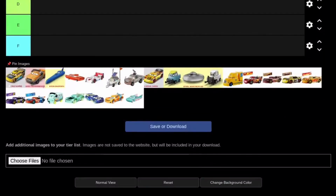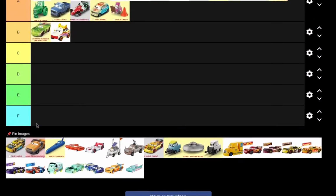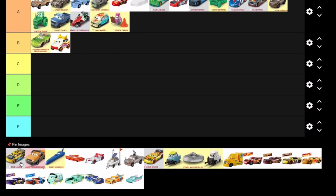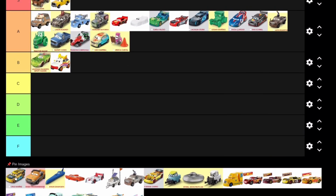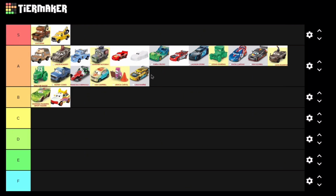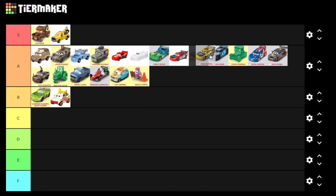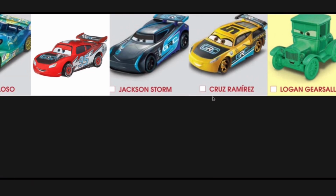Next up, though, is another GRC racer. It's GRC Cruz Ramirez, who is another one that I really didn't expect to like that much, but I think she might be one of the best ones. Might actually earn her spot in the top 3. I'm not sure. I think I'll put her just behind Jackson Storm. I still think he's a little bit better, but she's definitely a cool one. I like the yellow and black, and then the blue, how it all mixes together.